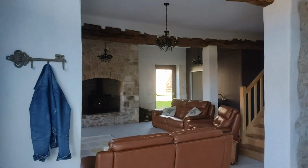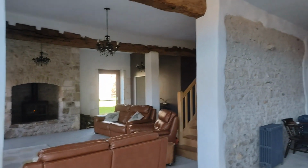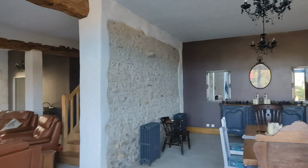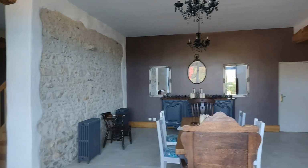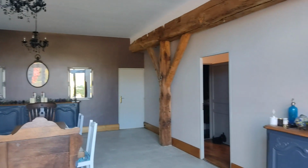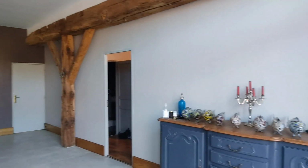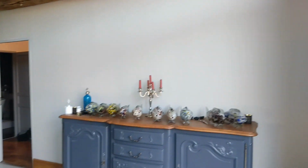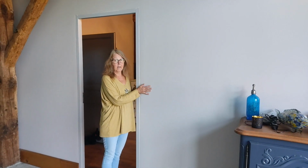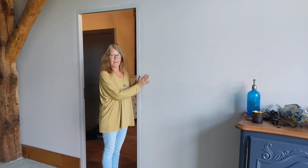So, what to do with the restaurant? When we converted it, we set it out so that it would be relatively easy to change into a livable space. So this was the main area of the restaurant. This wall actually wasn't here. We've added it to make a bedroom.